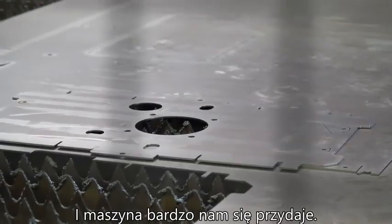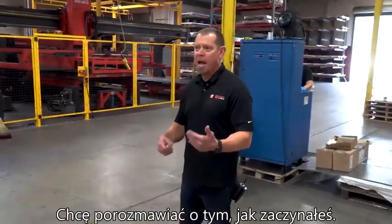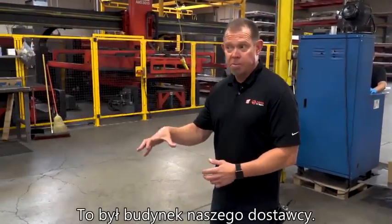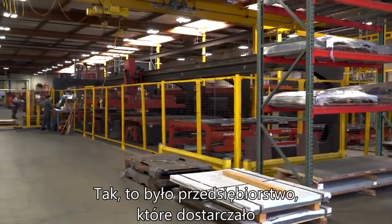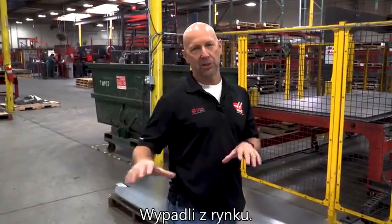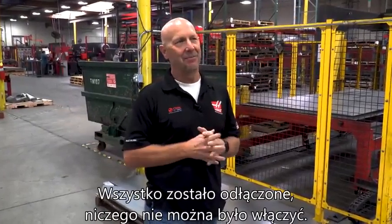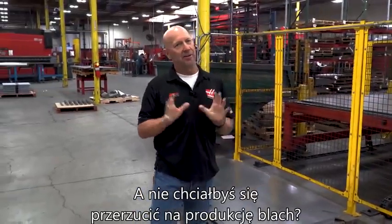When you say we got it figured out, I kind of want to talk about how you got started. We talked before we got on camera, and this was a vendor's building. Yes, we had a vendor in here making sheet metal for us. It was a vendor that was making sheet metal for Haas. They went out of business. They were going to auction the place off. We ended up buying the whole thing. Everything was disconnected, nothing was turned on, and I got a call to say, hey, how'd you like to go learn sheet metal? Didn't know anything about sheet metal.